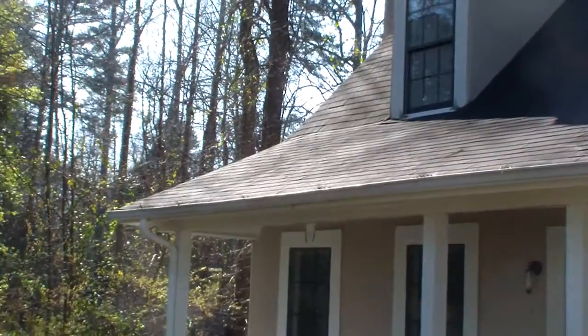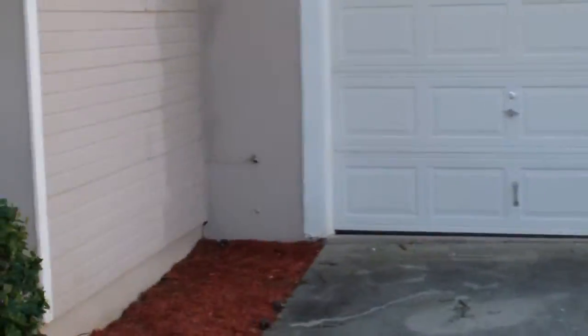The gutters are in need of being cleaned. You can see pine straw and debris sticking out from inside of it. And we're going to take a slow walk around the exterior and show you where some work was done here to patch the siding, and it was painted but not painted to match. I don't know if this was part of the remodel or not, but certainly something to take into consideration.